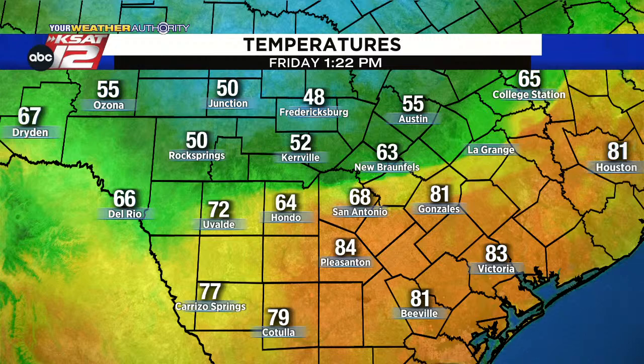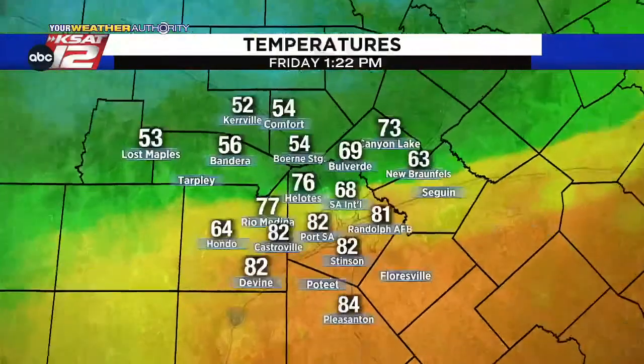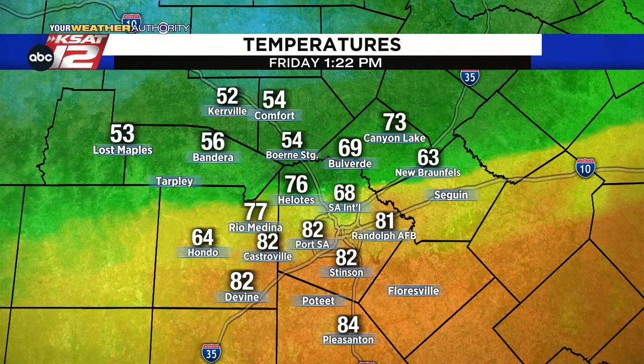But things are going to start turning around here pretty soon once that front gets through. For sure. And I'm encouraged to see the new cells developing here over San Antonio. Again, we don't want the severe weather, but we will take the downpours for sure. Definitely will take the rain.